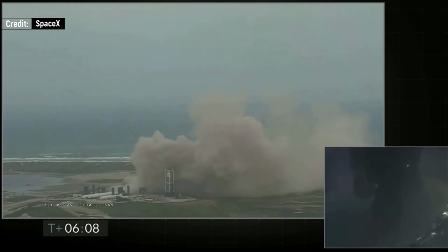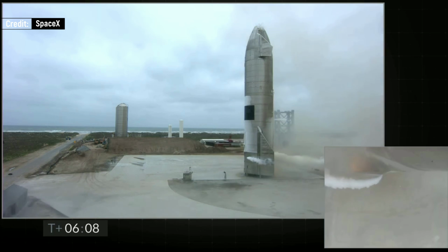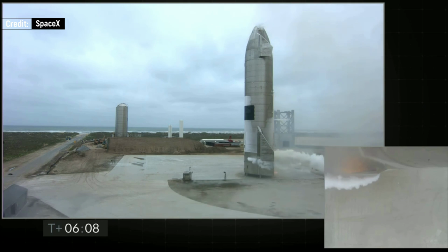If SpaceX continues at its current pace, I am confident we will see Starbase become one of the largest rocket launch and production sites in the world.